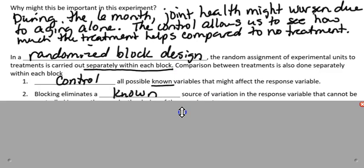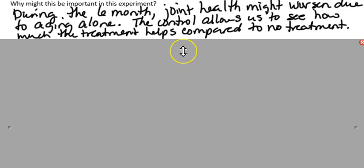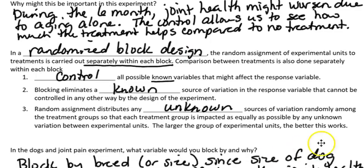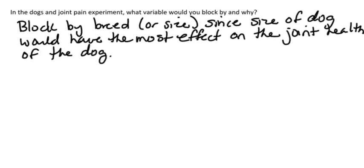Okay, I'm going to skip that part and jump down to the bottom here before we come back up to that part. So let me get rid of this. And so the answer here would be to block by breed or size, since size of dog would have the most effect on the joint health of the dog. So clinic isn't going to have as much of an effect.